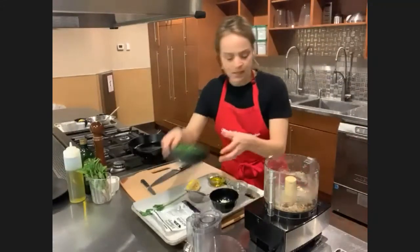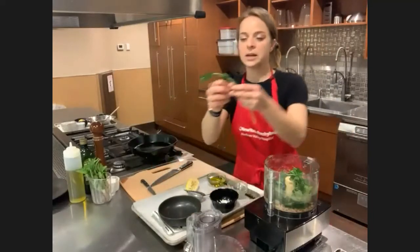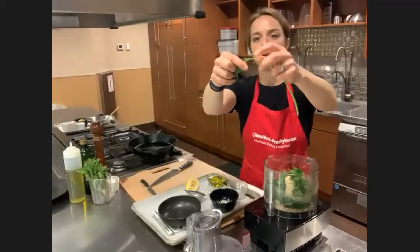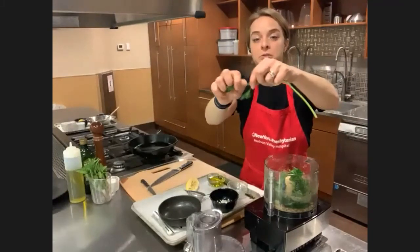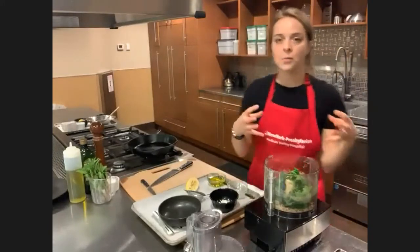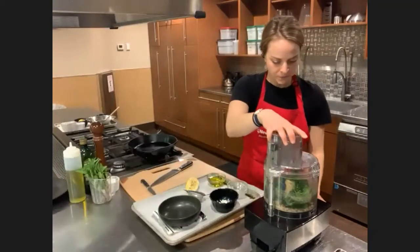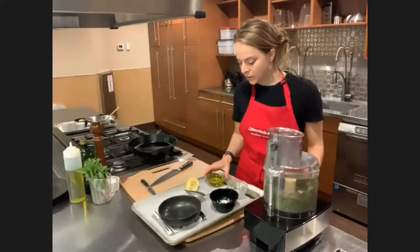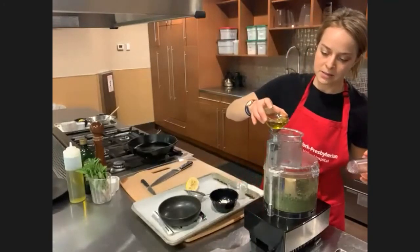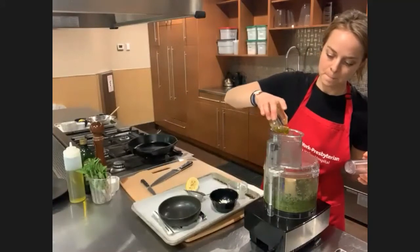Okay, nice and easy. Let's add our parsley. Again, this is just leaves. How did I take that right off the stem? I just picked it close to the top. You can use your parsley stems for stock. We're not going to be using the stems today because I want more of a concentrated grassy flavor. All right, get that going. And then we're going to drizzle in our olive oil as it's running. This will help to emulsify the mixture.